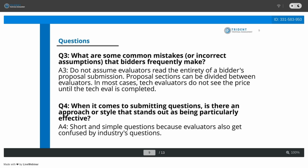So if you had a story that starts with your technical approach and you wanted to elaborate on it in your management experience or other volumes, they'll only read half of it because it's separated. I think that was news to me when I joined the government, that we divided it out. And the technical evaluators do not see the price until they've completed the technical evaluation, because we don't want to taint them with the price and who costs less. They do not know anything about the price until the technical evaluation is completed.